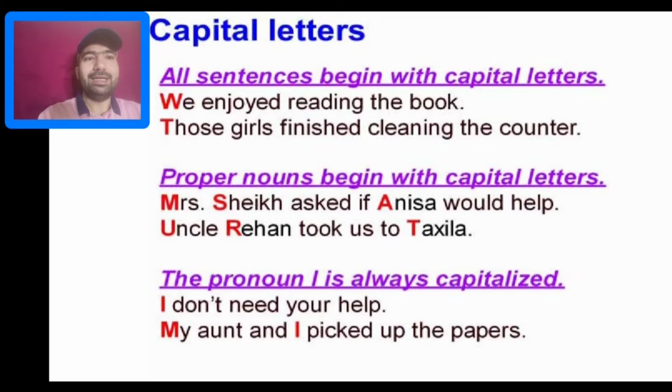The second usage, proper nouns begin with capital letters. Mrs. Sheikh asked if Anisa would help. Uncle Rehan took us to Taxila. The third usage, the pronoun I. Yes, the common mistake that we always make is that the personal pronoun I is always capitalized, no matter if it comes in the beginning of the sentence, in the middle, or in the end. We will capitalize the personal pronoun I. Let's see. I don't need your help. My aunt and I picked up the papers. So you see how it is capitalized. So don't forget to capitalize the personal pronoun I.